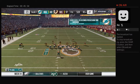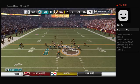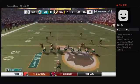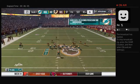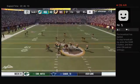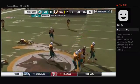And on 3rd and 3, they decided to go with a dime package. Yeah, 6 DBs. You're right, they've got 6 out there. And quickly, they get to the line. Here comes the D swarming to the line. The play-action fake. They'll look to throw. A hit as he throws there, incomplete.